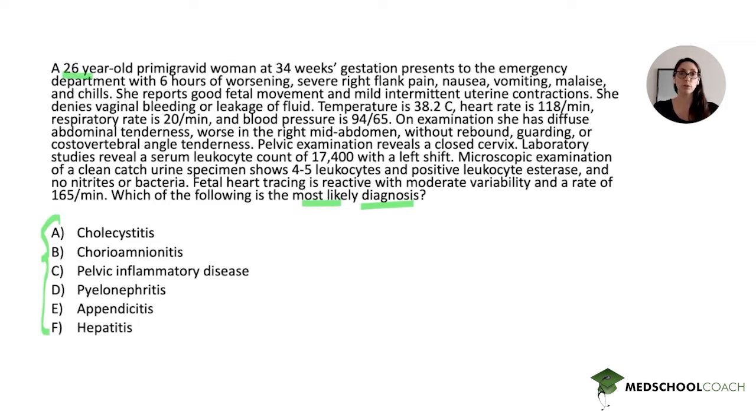A 26-year-old primigravid woman at 34 weeks gestation presents to the emergency department with 6 hours of worsening severe right flank pain, nausea, vomiting, malaise, and chills. So here I underlined severe right flank pain as well as vomiting. Nausea goes along with vomiting. Malaise and chills are very non-specific. So although it wouldn't be wrong to highlight those, I try to really focus on highlighting the key elements that are more specific, and these are more non-specific findings.